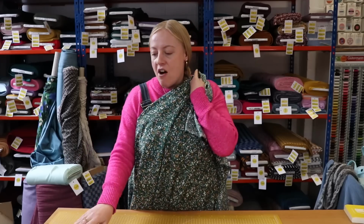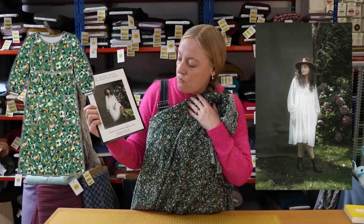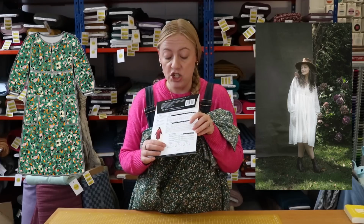So the pattern that I picked out today for you guys for this fabric is one of my favourites, and it's the Sew House 7 Romy gathered dress. So it also comes in a top version. If you are not a dress person, you could make the top version of this fabric and it'd look really nice and pair it with some high-waisted jeans.